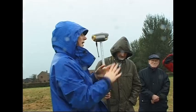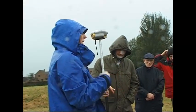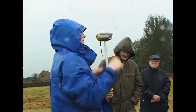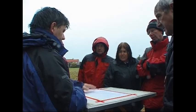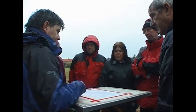The way it works, you have to see at least 4 satellites in the sky to get a reasonable fix. Ideally it likes 5. At any one time there may be, I don't know, 9 or 10 satellites in the sky in your area. If we were to do lots of surveying in here with GPS, we'd have enough points to do a similar thing to that topographic survey that you've got, where you've got everything defined by contours.